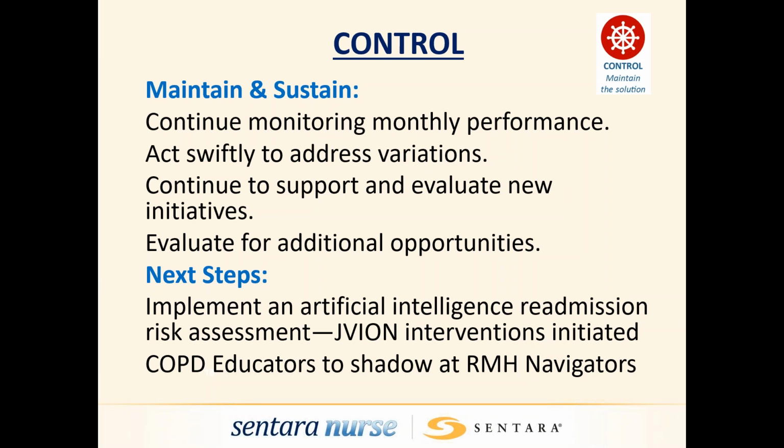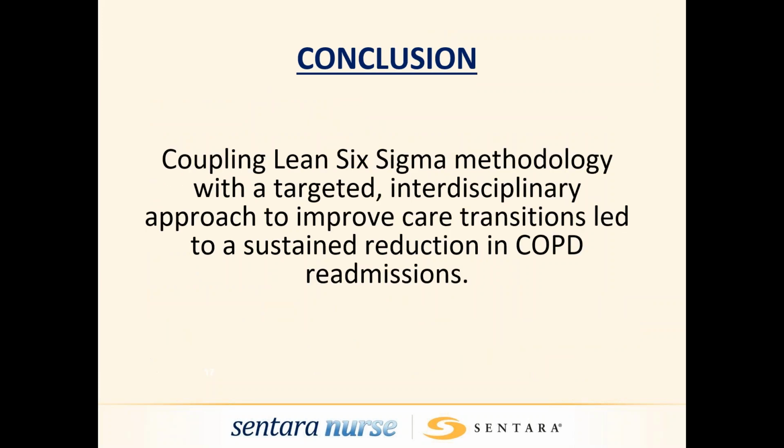Our COPD educators are planning to go to Rockingham Memorial Hospital, which is one of our Sentara hospitals. They have navigators there that they're using instead of educators, and so they're going to get together and combine and see what they can learn from each other to maybe expand this program as well. Okay, next page.